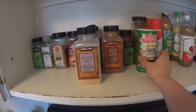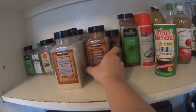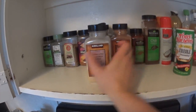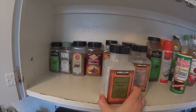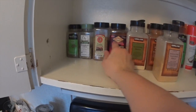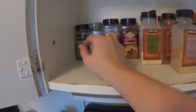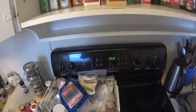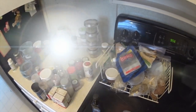Then I got my big spices here: Tony Chachere's, chili powder, smoked paprika, crushed red pepper, cinnamon, garlic, onion, coarse black pepper, some curry seasoning, poultry seasoning, rosemary, Italian seasoning, and now I'm gonna get my smaller spices organized, and that'll include all these bulk spices. So this will be time consuming.